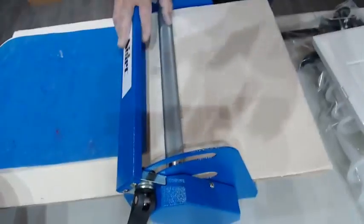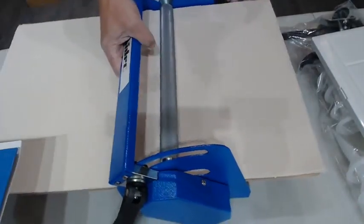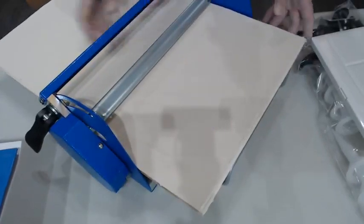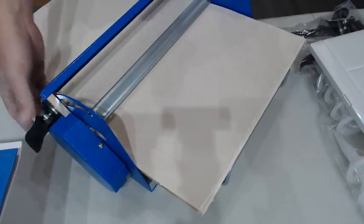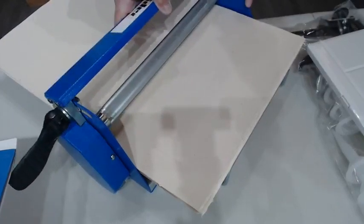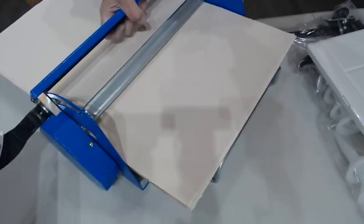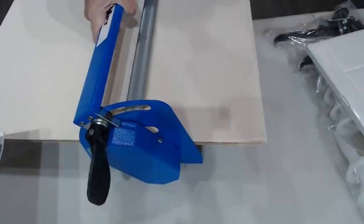So I've got this Shimpo slab roller here, and what's really nice about this slab roller is it's very portable and it's adjustable for thickness. And so on the side here, I'm going to push this up so that you guys can see somewhere here.